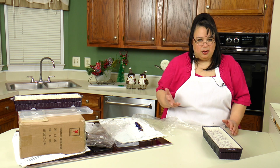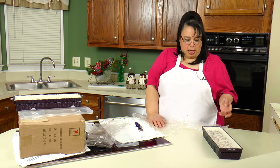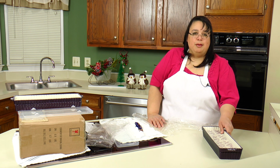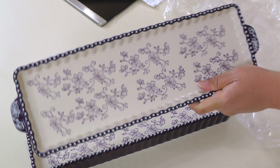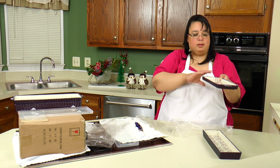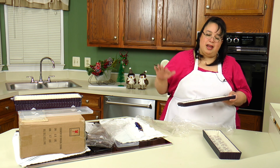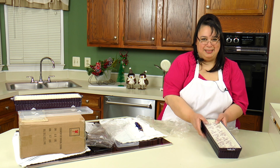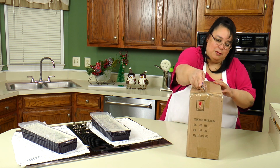So I think I got a great deal on these as-is pieces. Like I said, I don't know if maybe they were previously shipped to somebody and they returned them for whatever reason. Maybe got the wrong color. Maybe one of the pieces was broken, so they repackaged them. But I think this is going to be great for Christmas. Even just using this for serving. You can use it for bread. You can use it for all kinds of stuff. So looking forward to that. So now we'll get our baker out of here. Woohoo!